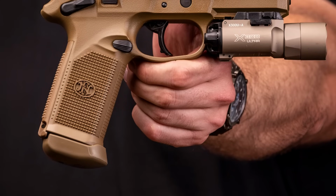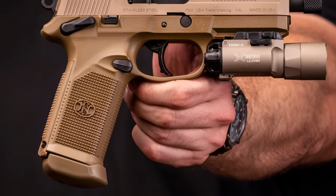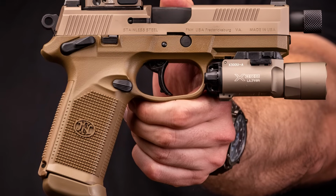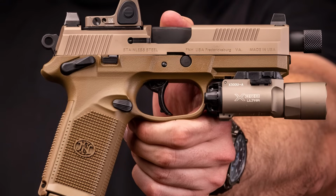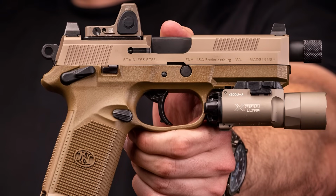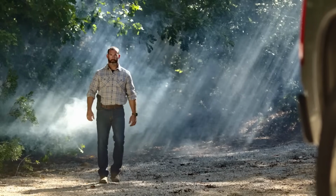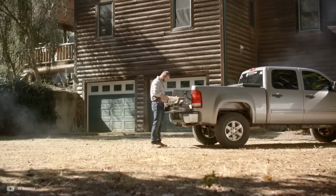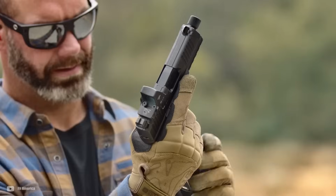Sure, the FNX 45 has its critics. Some find it heavy, which can be a drag if you're on the move for long periods. But in a gun designed to shoot 45 ACP, that extra weight is actually a good thing, helping to absorb the recoil and make shooting more comfortable. There are also gripes about the heavier trigger pull on some models, and yes, 45 auto ammo isn't the cheapest, but you can stock up on bulk ammo to mitigate that issue.